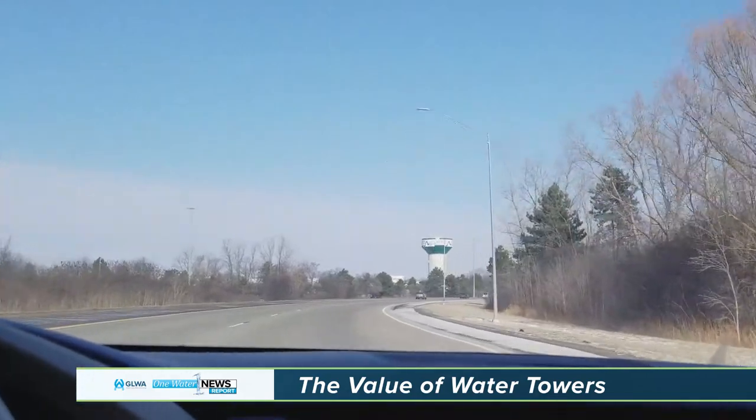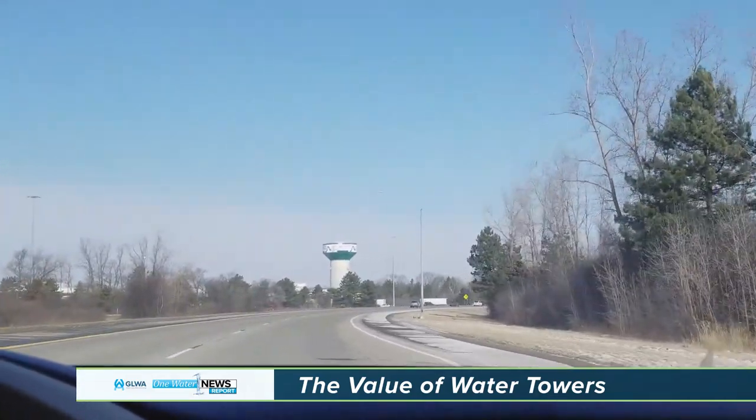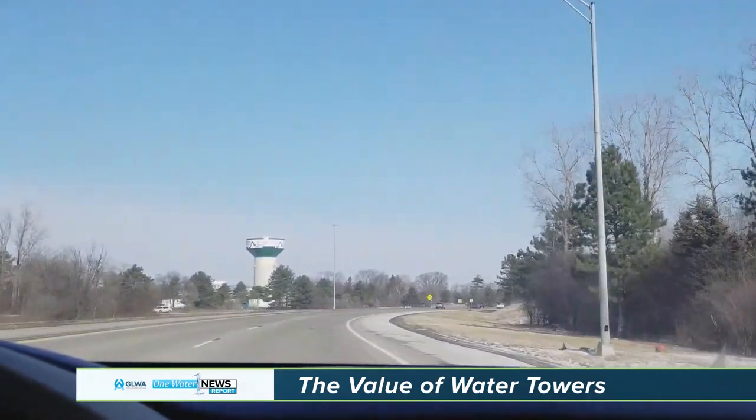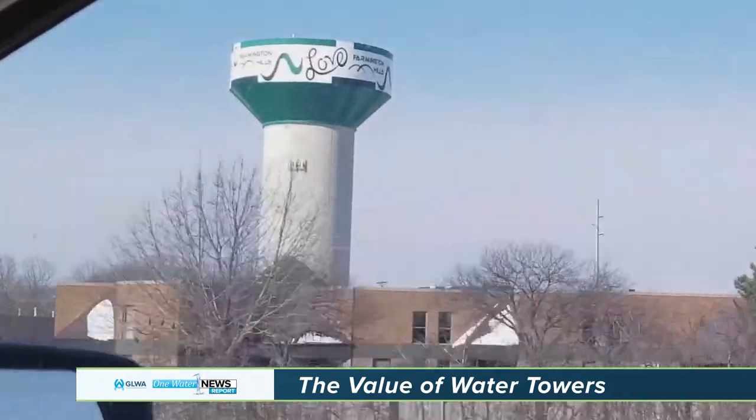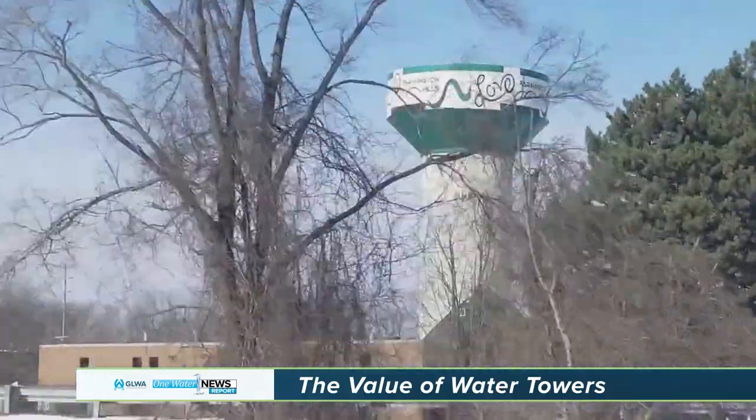Every time I see a water tower, I think to myself, why do they make these things? What are they used for? How do they work? Well, it's time to find out.